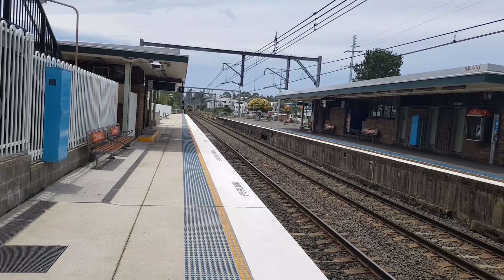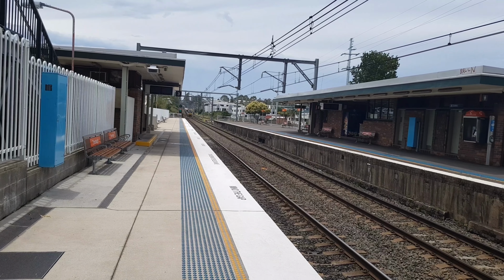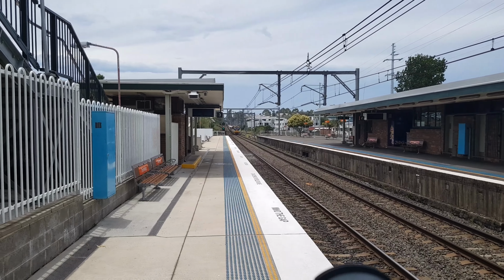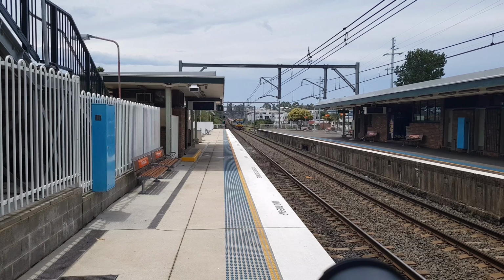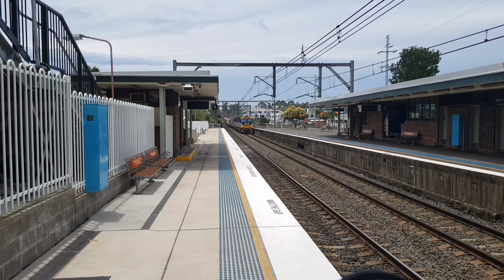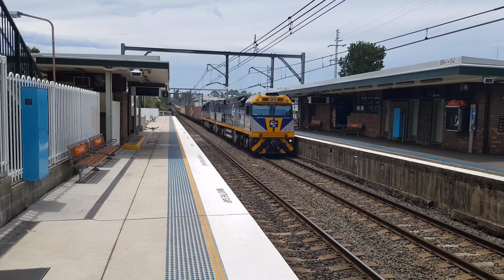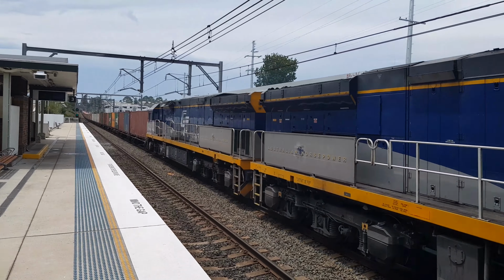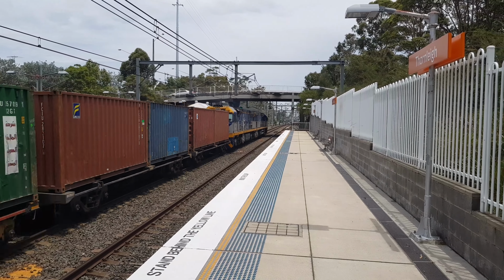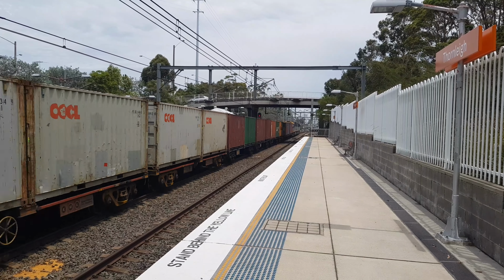Now approaching, we've got 4190, the leading loco is CF4404. Second loco, CF4411.